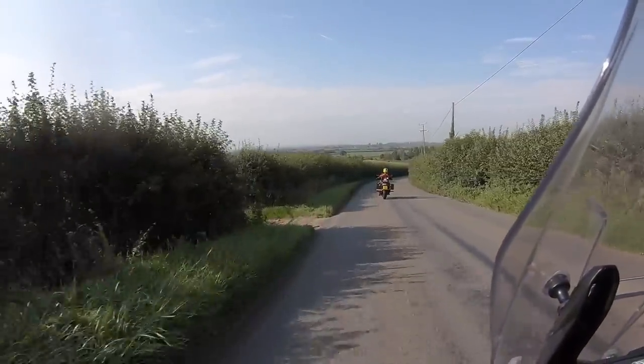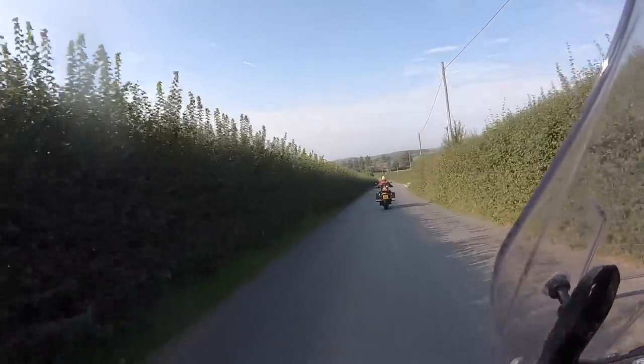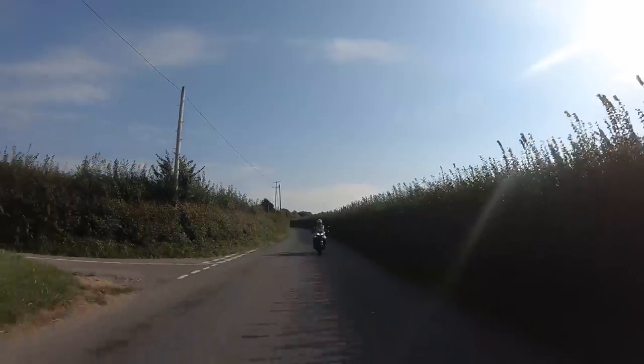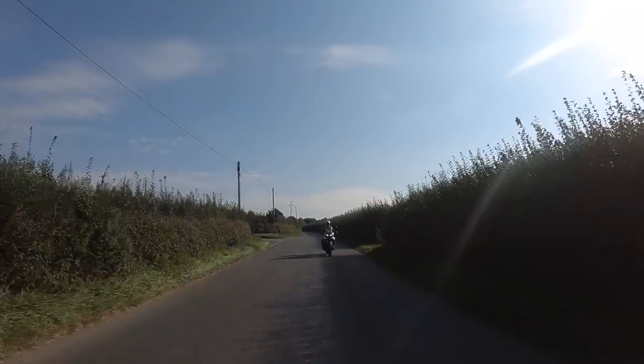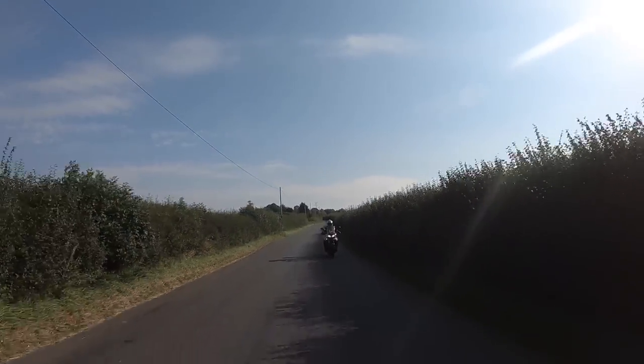So this was day three of our trip, and once again, we were blessed with the weather. We had fantastic weather for our last trip in the Yorkshire Dales, and here we are again on a glorious sunny day with the temperature in the 20s, which was just perfect.